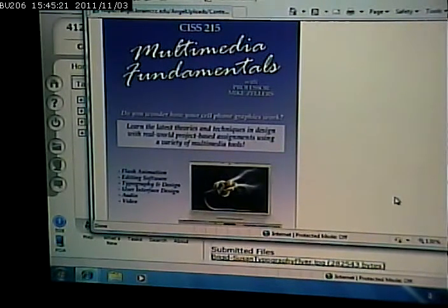Comments. Nice colors, easy on the eye, good without being distracting, good contrast with the text, so the text is very readable. Other comments. Yeah, the color's playing good. The gradient is good, too.